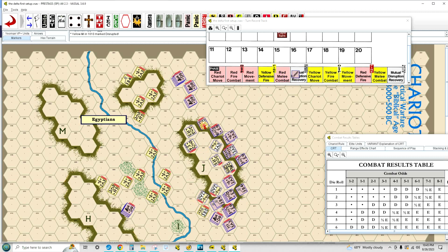Okay, so then I can take off these guys. No longer disrupted. No longer disrupted. No longer disrupted. Okay, I think I got those. Okay, yellow. Chariot move, nothing. Yellow, fire combat. These guys fired already. I don't think I got anybody that can fire now. Yellow movement.